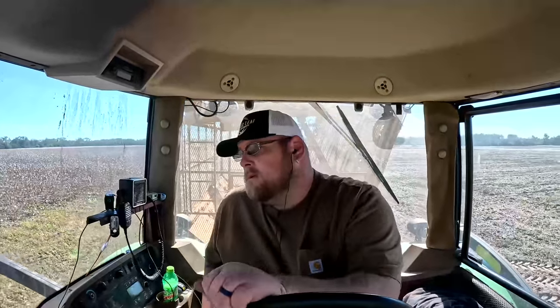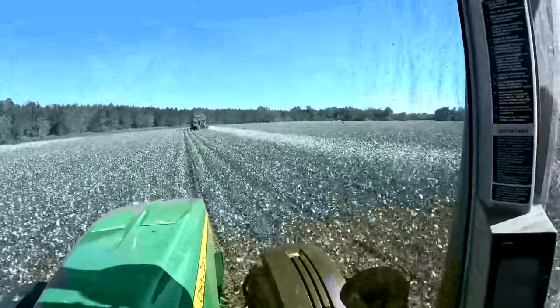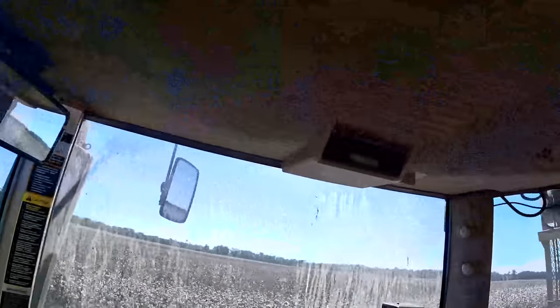We got more rain coming in 2 days. It's supposed to rain again Tuesday. Got a cold front coming, so it don't really need to get rain on it again. Yeah, definitely leaving quite a bit. How much are you going to lose if you let it get rained on again and a good breeze come through again? You know, you got to kind of gamble.